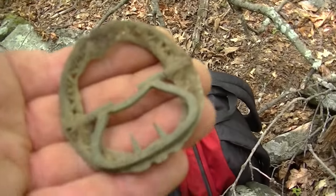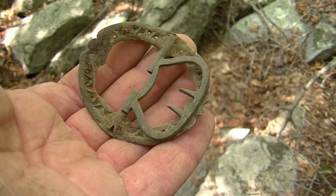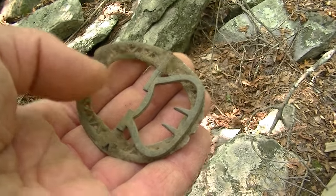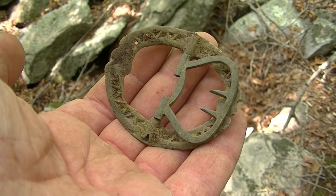And look at this. We got a perfect match, folks. Aw, yeah. I've found those little dual pin posts. Now I can have a complete buckle. Very awesome.